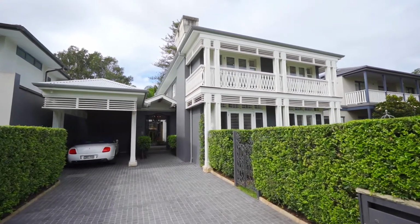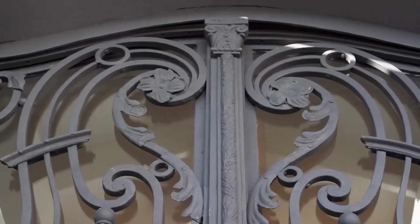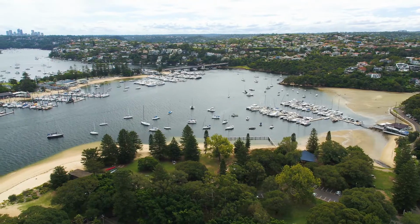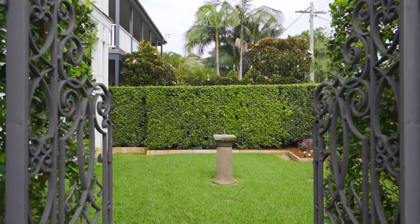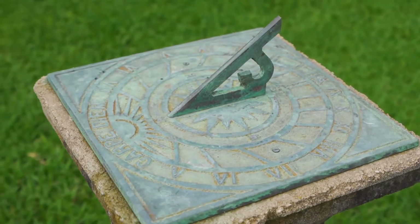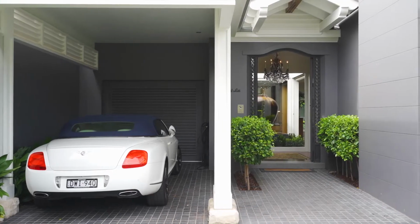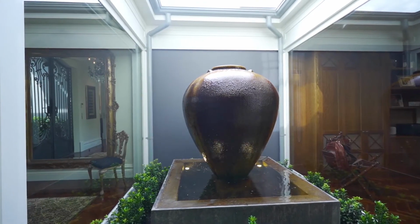This is a home of rare character and exquisite quality. This style of property is hard to find anywhere on the Northern Beaches. There is an attention to detail and a class that exudes from just about every single surface. Everything has been thought through. This is an absolute pleasure to represent.